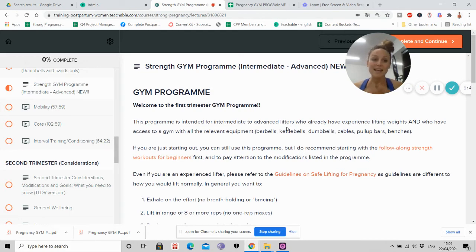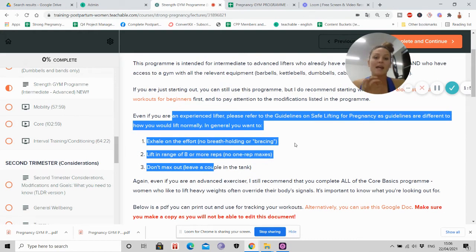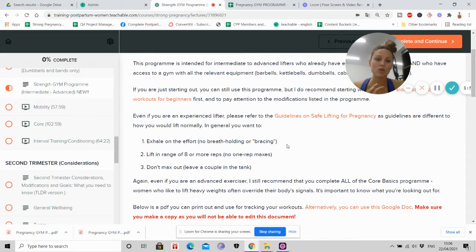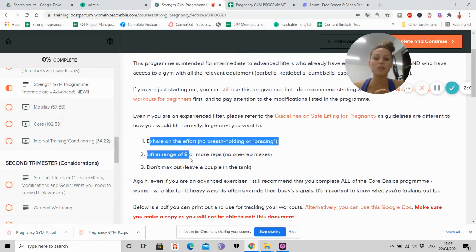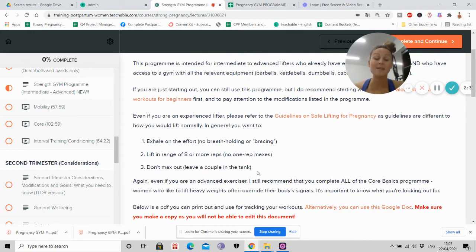If you're already into lifting weights and you want to continue doing that, you're in this part of the program. Here, I've got some guidelines for safe lifting during pregnancy. Even if you are an experienced lifter, I really want you to take heed of this section. Go to your core basics program and read the guidelines on safe lifting for pregnancy, because it is different to non-pregnant lifting. You do need to take into account some physiological changes, think about your pelvic floor, and regulate intra-abdominal pressure. I'm going to guide you through all of that so that there are no questions, and if you do have any questions, you can send them to me and I'll happily clear it up.